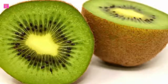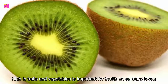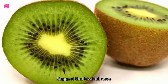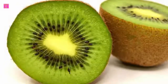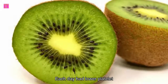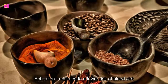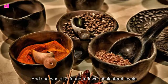2. Eat a kiwi. A diet high in fruits and vegetables is important for health on so many levels, including the prevention of DVT. However, researchers from the University of Oslo in Norway suggest that kiwi fruit rises above the rest in terms of preventing dangerous clots. Their study found that people who ate 2-3 kiwi fruits each day had lower platelet activation, the mechanism by which blood clots, than people who ate none. Lower platelet activation translates to a lower risk of blood clots, and kiwi was also found to lower cholesterol levels.